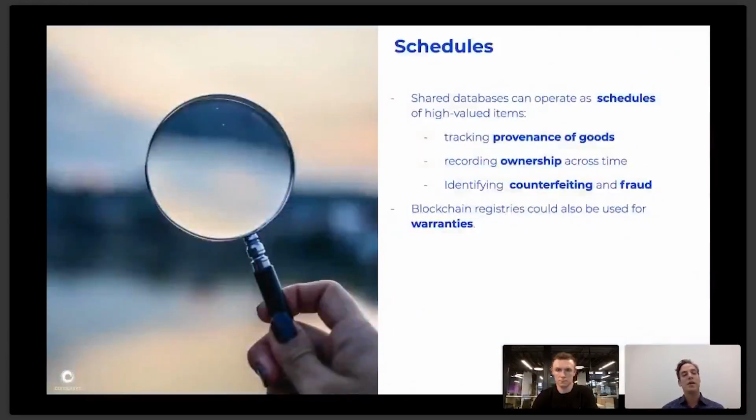So it's not just mitigating claims fraud through having better sharing and cooperation around claims files. We can also begin to put the information about high-value items in particular on schedules, on a shared database, on a blockchain. So we can begin to track the provenance of goods, including the entire supply chain, and we can also record the ownership across time. And this way we can identify when goods are counterfeit or when a fraudulent claim is being made against the high-value item. And that can be a diamond, it can be a very expensive bottle of wine, it can be a very luxurious piece of art.